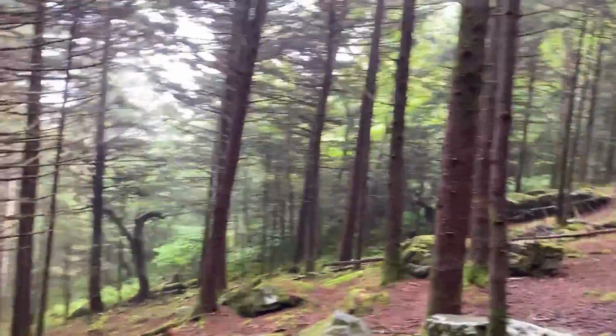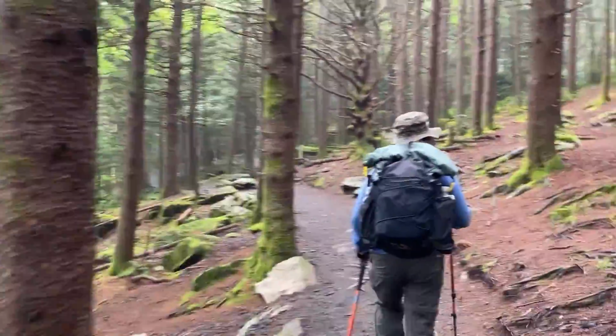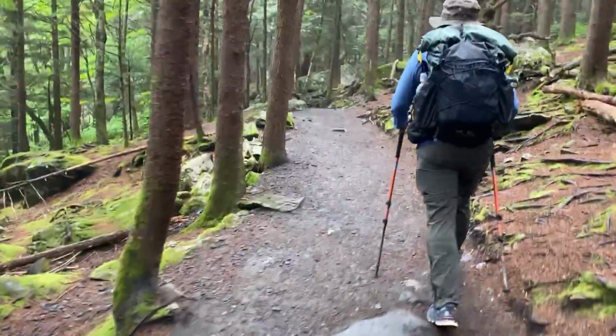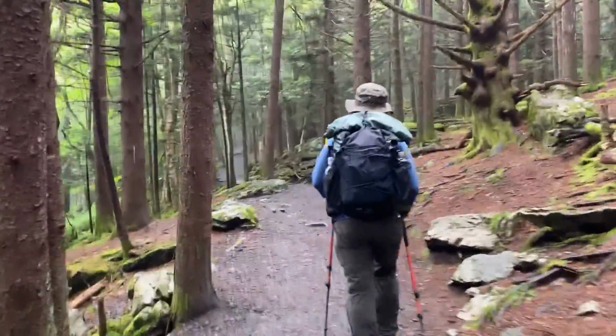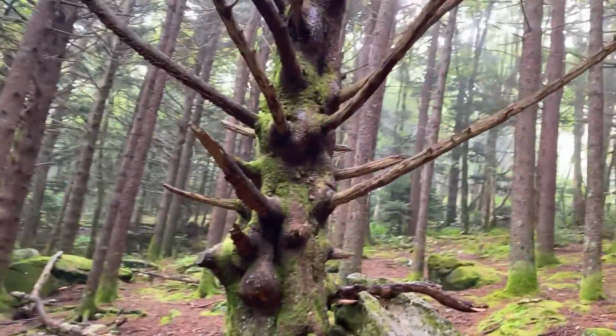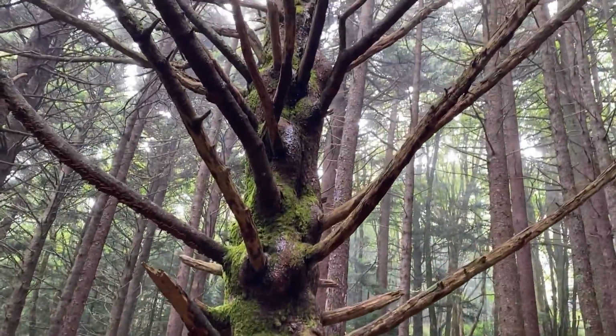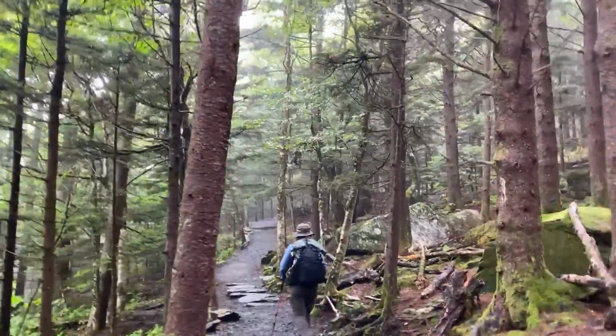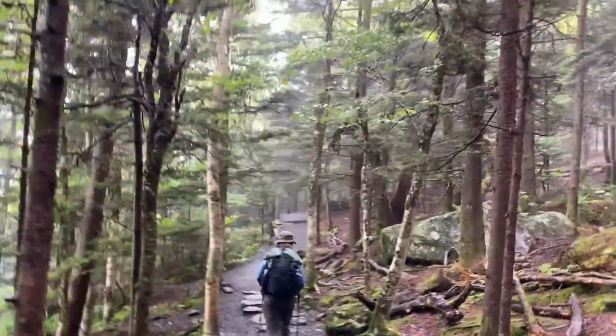These pine trees. Very low undergrowth. You can tell it's a tourist area because this path is well groomed. Some areas it has landscaping cloth. I like this. It reminds me a lot of that area by Clingman's Dome.